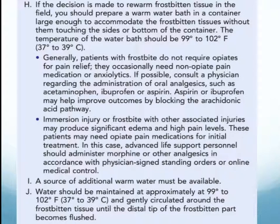To rewarm, what you want to do is put the extremity in a container where it's not touching any of the sides, so it's big enough, and the water should be about body temperature to a little bit warmer, so 99 to 102 degrees Fahrenheit. Typically, the patient doesn't need any opiates or anything, but it can be a little bit painful. So if it's within your protocols to give pain medicines or anxiolysis, by all means go ahead. They should take ibuprofen regardless. You can just give them pills to take on their own and get some ibuprofen in them.